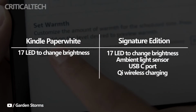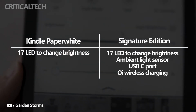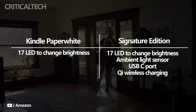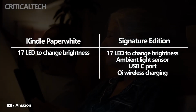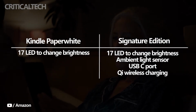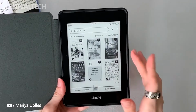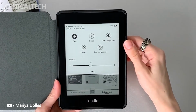Another perk of the Paperwhite Signature Edition is its automatic light adjustment. Both models have 17 LEDs to change the brightness and temperature of the screen's light, where users of the normal Paperwhite have to make these changes manually. The Signature Edition has an ambient light sensor that does this automatically based on the room it's in. And, last but not least, only the Kindle Paperwhite Signature Edition pairs its USB-C port with Qi wireless charging. If someone has a Qi charging pad or stand in their house, they can place the Signature Edition on top of it and charge its battery without plugging in any cables.